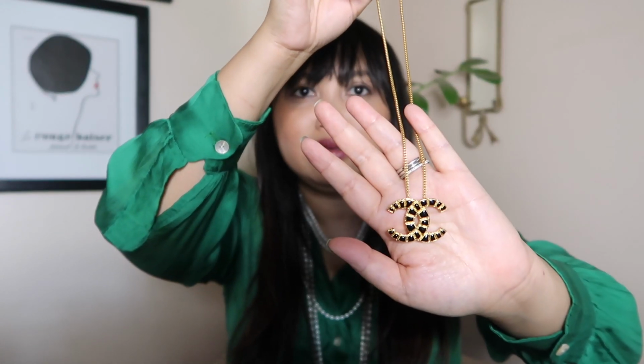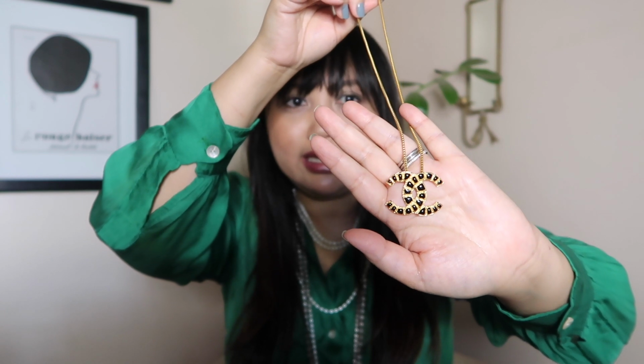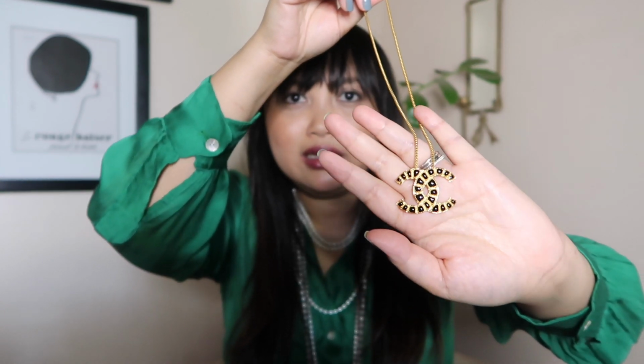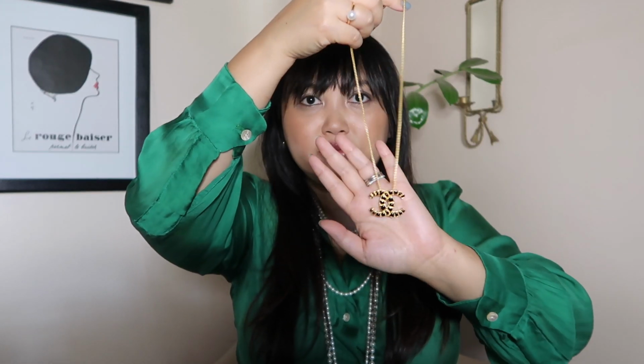I can't remember the date, but I love the black and gold. I think the black part is the enamel, and as you can see, it's in that really rich gold color that they used to have in the 90s. So it's now coming back. It's kind of like a short necklace. It just goes up to here. I've worn this a few times. I love it. I love the fact that it's such a statement with the black.